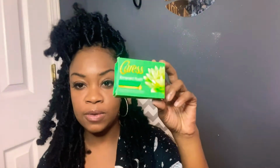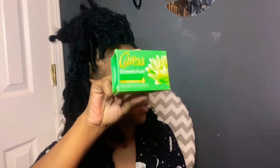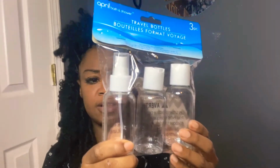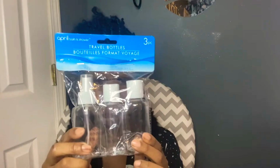I'm a bar soap type of person. Any bar soap costs maybe a couple dollars and you can just leave it there when you're done. It's done. You don't have to take it out. I think I got these from the Dollar Tree too, where you can put a little bit of your favorite lotion or shower gel that you want to have. These are great for that too.